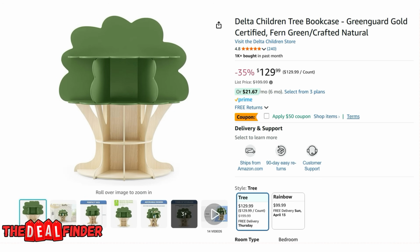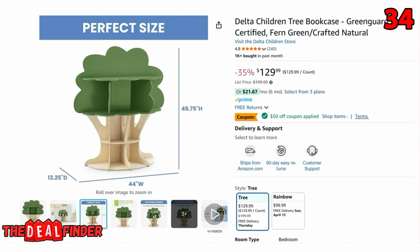So we've often seen the Delta bookcases. In my Costco video, we saw the dinosaur, we saw the unicorn, but here on Amazon, we have the Delta tree bookcase. Check this out. We have a $50 coupon. Just click this coupon code right there. That's going to get the price down to $80. Not bad at all.